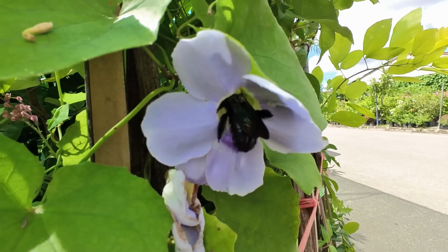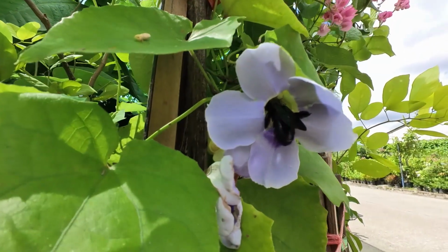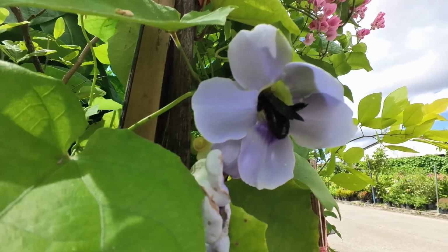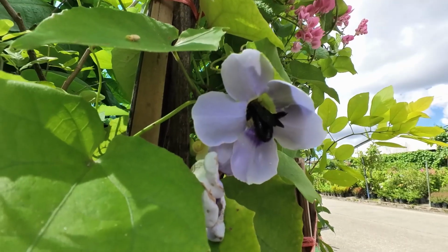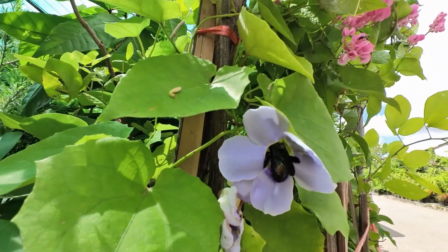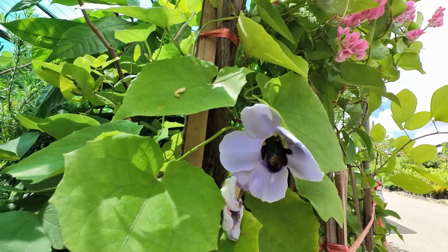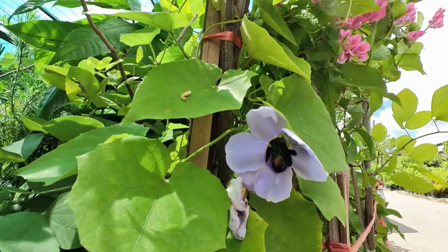I'm just enjoying watching this big bee. I call them bomber bees because they sound like a bomber. They're huge. I'd hate to be stung by one, but it was deep in this flower and really enjoying himself. There were a couple of other bees buzzing around on these flowers, just enjoying life to the full.